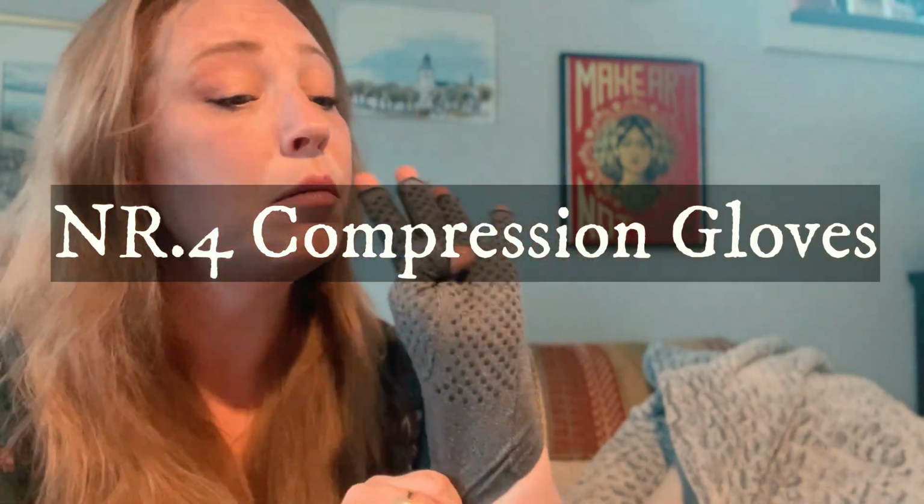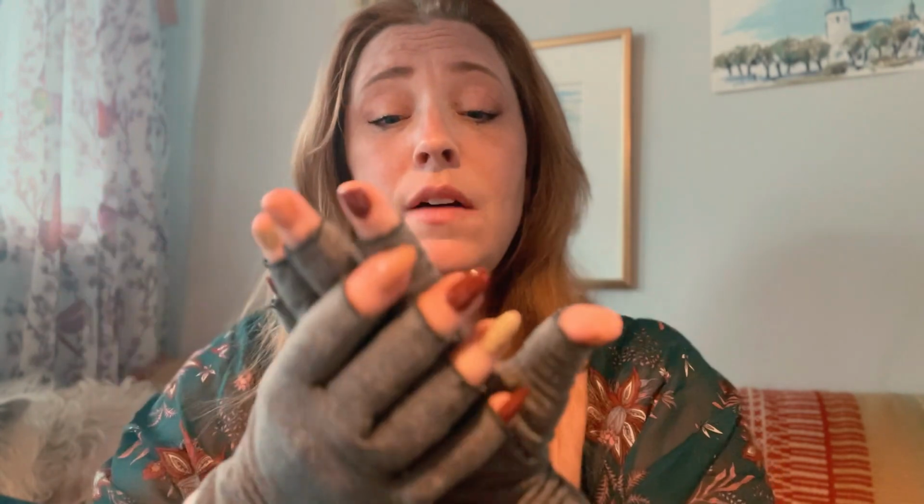Compression gloves, number 4. Okay, so a lot of times for me, it's my hands that bother me. They hurt, the joints are achy, and it is really difficult because you do so many things with your hands. These compression gloves, I love these. They hug my hands, and they do help.